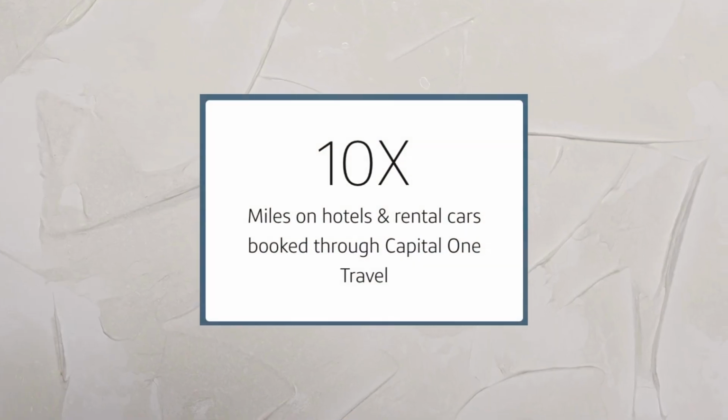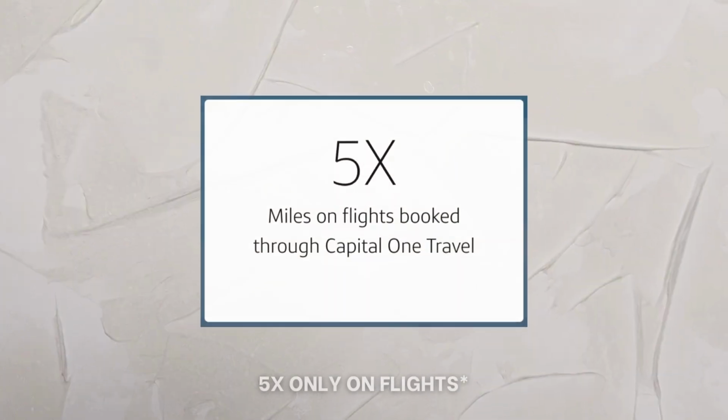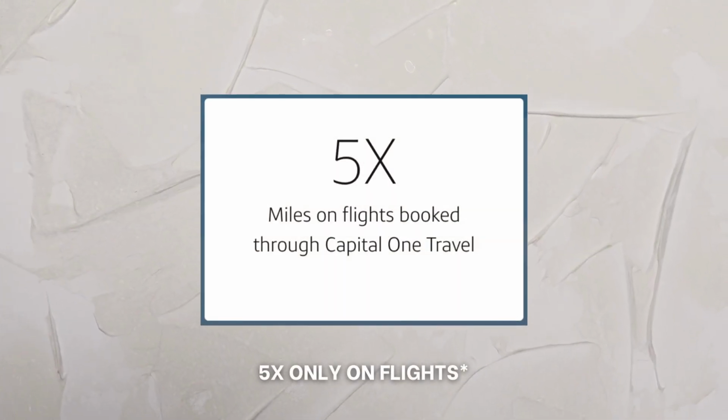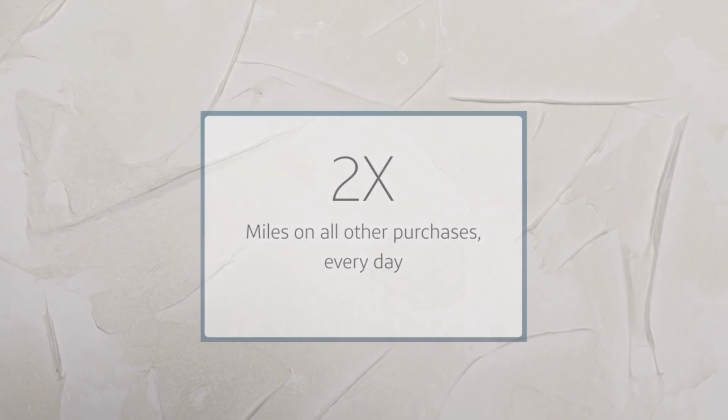The multipliers on the card are pretty straightforward. You get 10x back on hotels and car rentals booked through the Capital One travel portal, and then 5x back on all other travel within the travel portal, such as flights. But the important one here is that this is now your catch-all credit card thanks to the 2x miles you get on every single purchase.